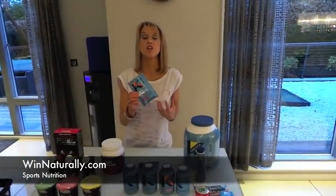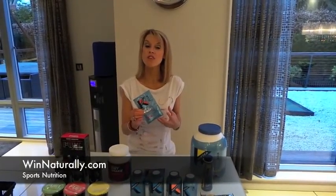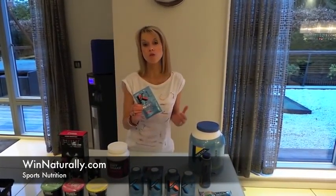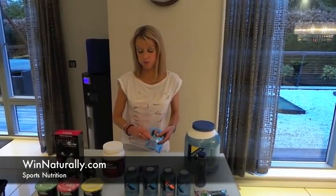The range does also include the 100% energy sachets, energy source sachets as well. Now these have been proven to increase energy and prevent fatigue by up to 57% compared to water or the next best sports drink. So again, a really, really effective product.